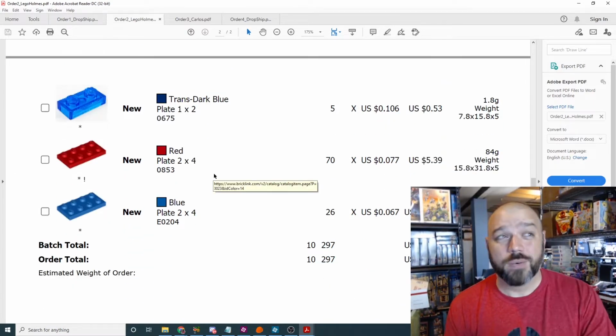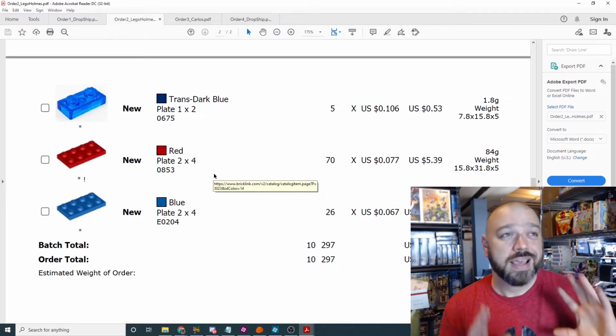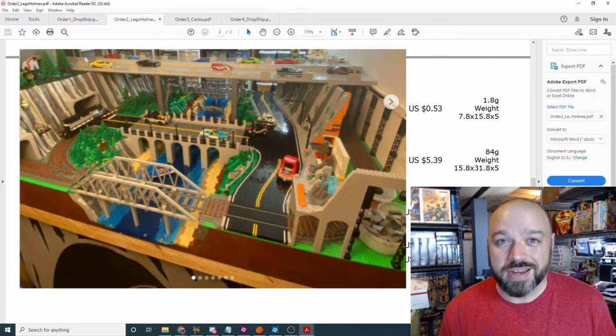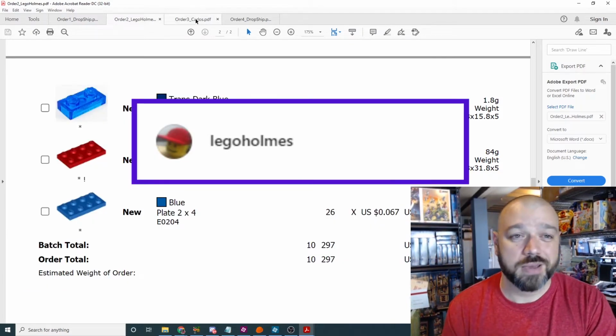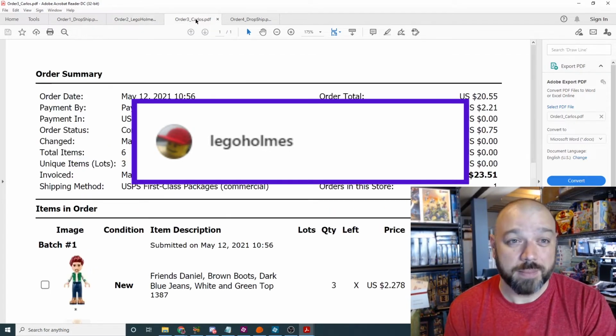So if you haven't already, go over and check out Zach's Instagram post. He has some really crazy, amazing city going on. I saw his train going through the mountain tunnel, and it's just absolutely amazing. If you haven't already, please go check him out on Instagram. That's Lego Homes on Instagram.